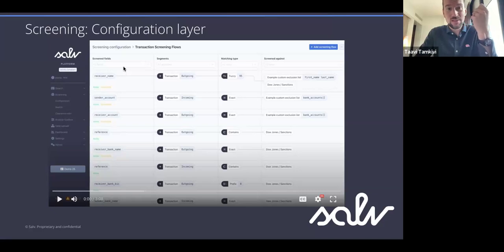So when I talked about data, I talked about different features or parameters that each data object can carry, right? And when I'm setting up the new screening regime for, let's say, transaction screening, then I can deal with different data fields that I've gathered, like receiver name, maybe first name, last name, sender account, receiver account, the reference, bank name, and so on and so on. So there are different data fields that I can play around with, and it's smart to treat each data field separately, depending on the legal needs, my own internal procedures, and my risk appetite.